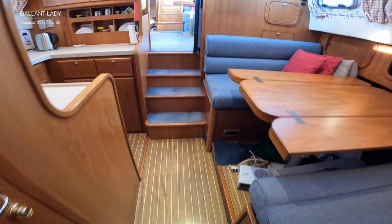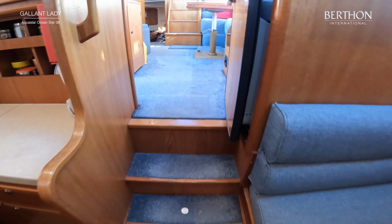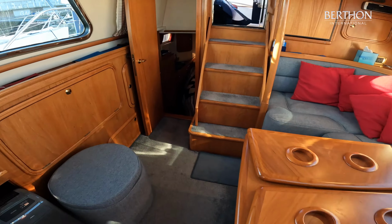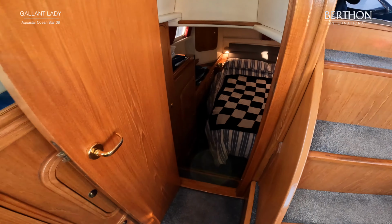And the floors are either laid to laminate plasticized teak or are carpeted here. The whole thing has been retrimmed. She is in beautiful, beautiful order.